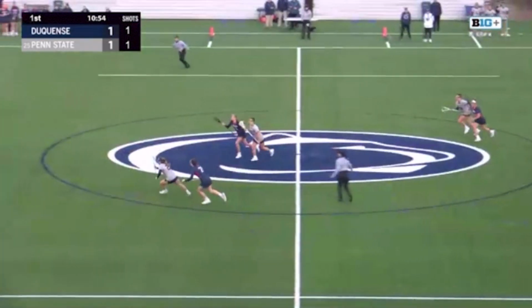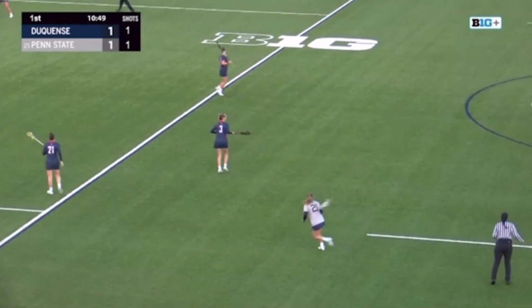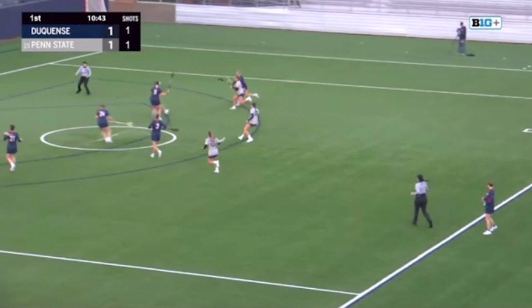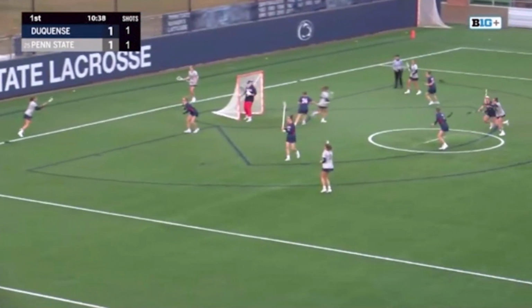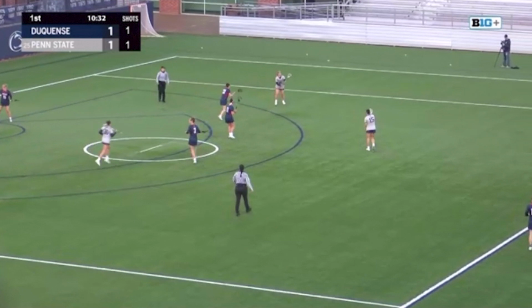We have Emma Kelly, it looks like, taking the draw control now for Penn State rather than Abernathy, and able to come up with the victory for Penn State. So early change for the Nittany Lions works out in their favor. It's Megan Murray now for Penn State to a cutting Gilmore. Gilmore back into the X for Karen Elan, now finding Hamoud, who scored the early goal. Hamoud outside of the crease for Haas, now top of the crease for Kelly.